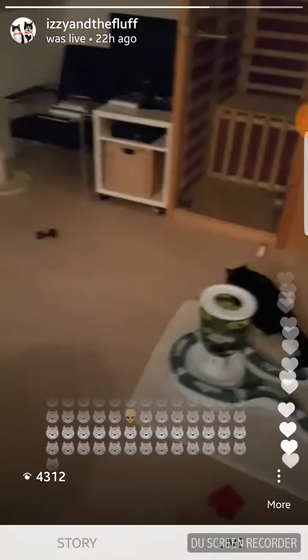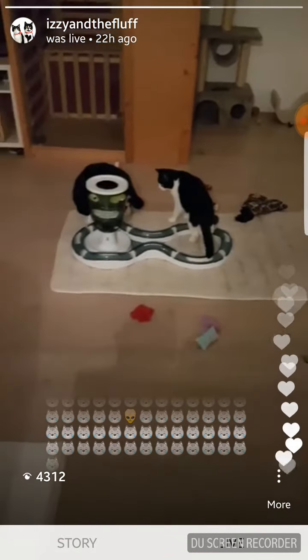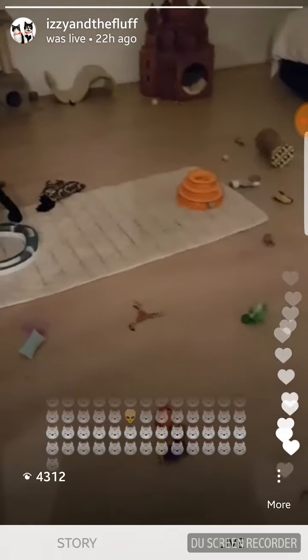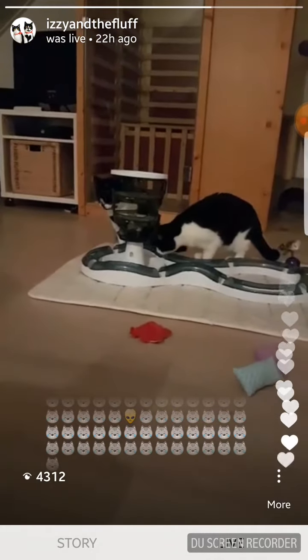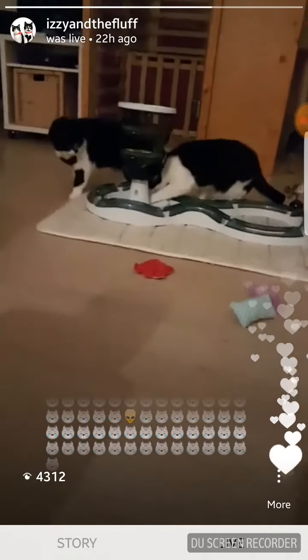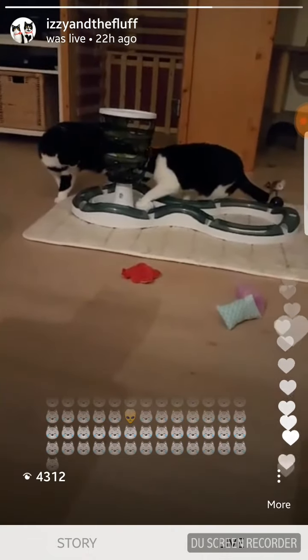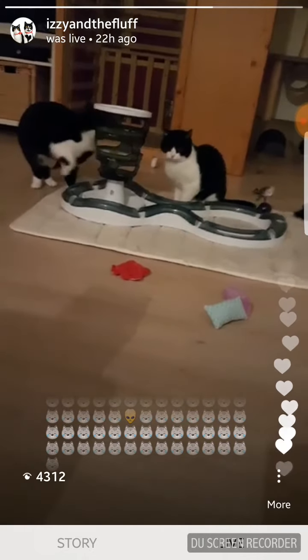Anyway, so you don't often see this on our account, but this is really their kingdom. They have a lot of toys here and they play with them a lot. It's just not good lighting for photography or stories, and the Wi-Fi is bad, so that's why you hardly ever see it. But this is entirely their floor.